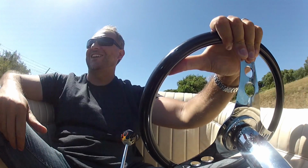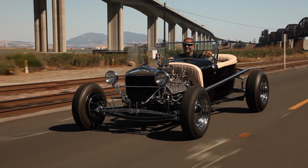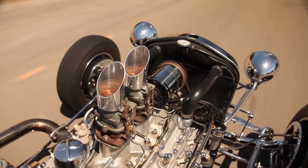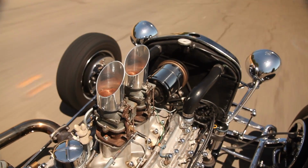But anyway, let's bypass the fact that I'm on the wrong side of the car and get down to the nuts and bolts of this thing. 1922 Ford, powered by a flathead engine, 2 single-barrel Stromberg carburetors. The suspension on this thing is as old school as they get. You gotta remember, this car is pushing almost 100 years old.